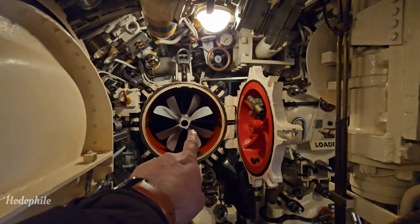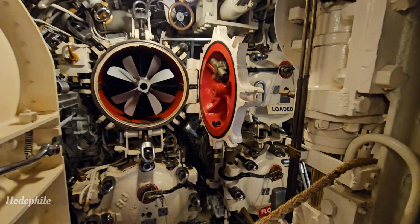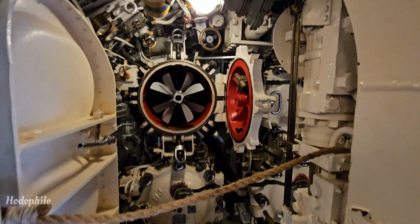These are the part of submarine where torpedoes are fired from. As you can see, 4 torpedoes could be loaded here at a time. Once they detect enemy's ship or submarines, these torpedoes were fired and destroy the targets.